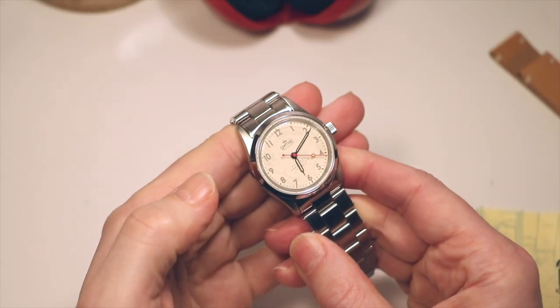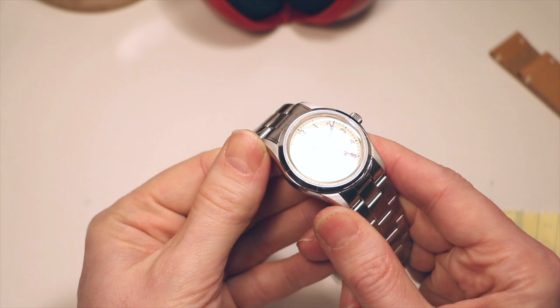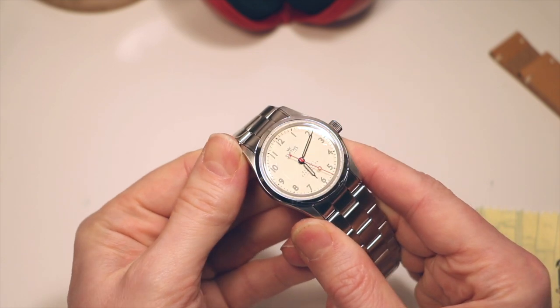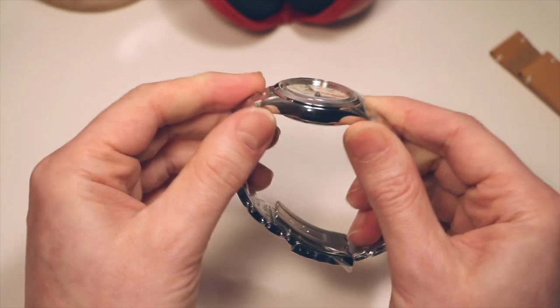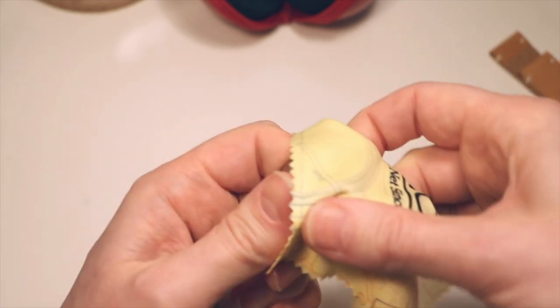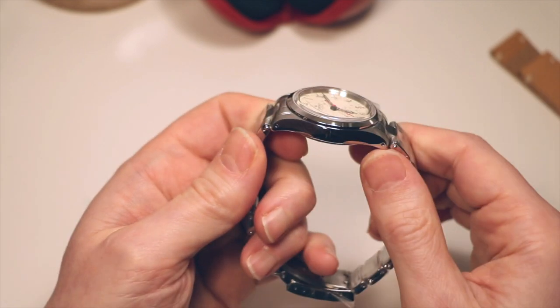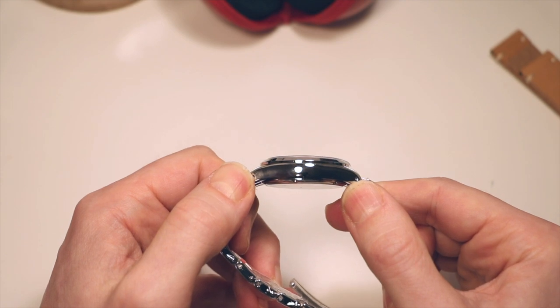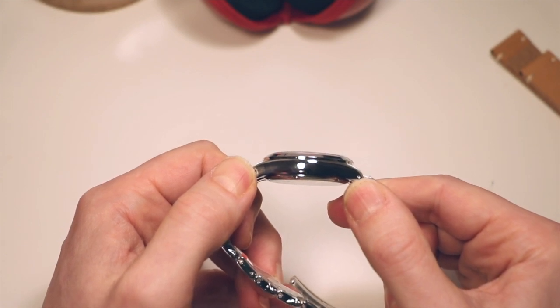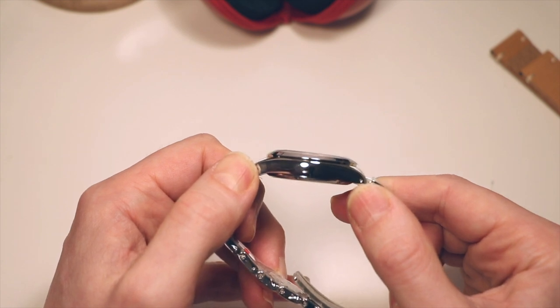Right, so yeah, 36 millimeter case. It has a lug to lug of, I think, 43 and a half, so it will wear small, I think. It has a height of, let's use this cloth, here we go, 11.3 millimetres, so not too tall. It does have a domed sapphire crystal.